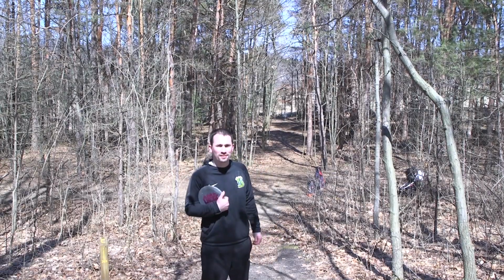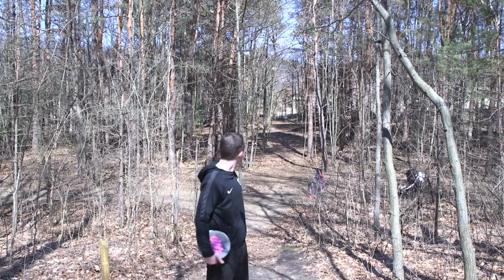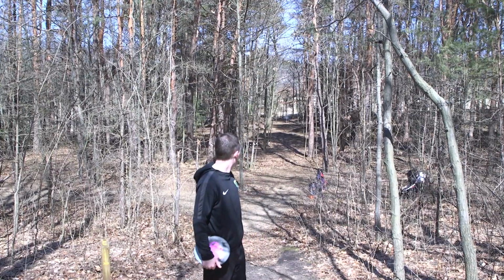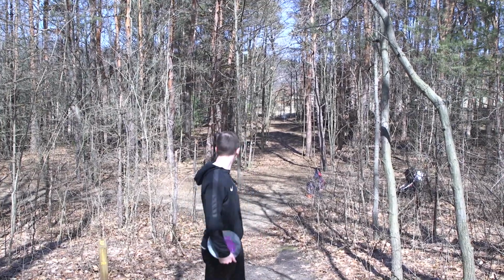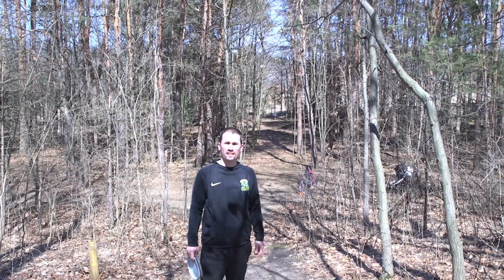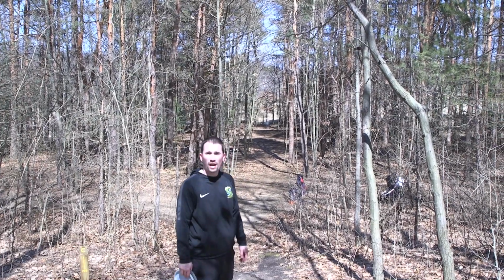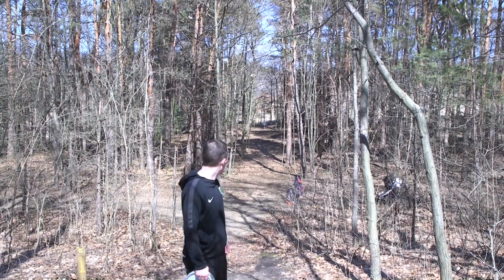Alright, so this is Alt C. Dead straight, slightly downhill, tight tunnel. The thick trees on both sides of the tunnel. 203 feet. Really plays less than that, to be honest. But you just want to push something straight and not too high and let it ride up there.